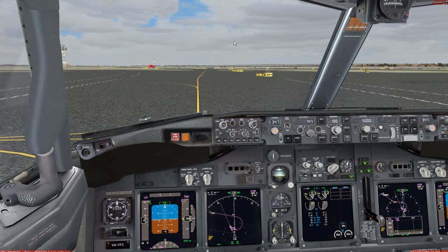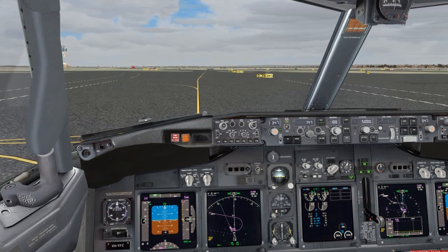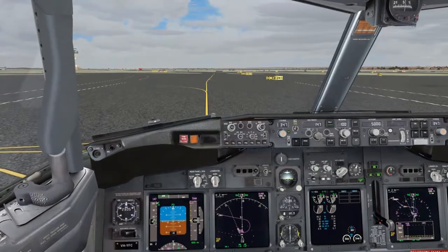Flight director's on. Sydney, Velocity 535 is ready for taxi. We're off domestic 2. We have Tango. Velocity 535, taxi 5 Charlie. Taxi 5 Charlie and Bravo 10, Velocity 535. Well, autothrottle is armed, we'll go with VNAV. LNAV is on. 5 minutes, we're on the move.